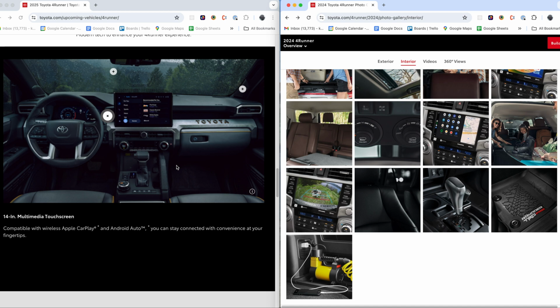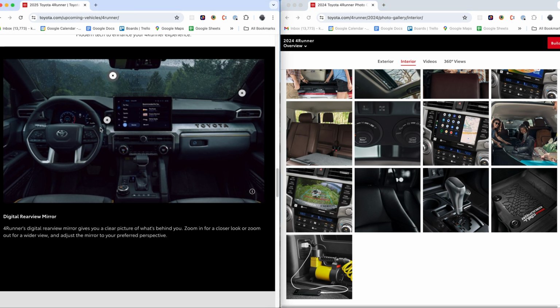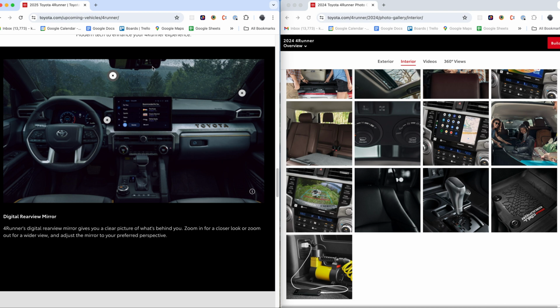Obviously, we're going to get a whole bunch of new USB chargers. I think that's great. And let's see what else. Still JBL audio, digital rear view mirror. I think that's awesome. I'm excited about that feature. We don't have that now. I think that'll be very helpful, especially if you've got your 4Runner loaded up to the brim on camping trips or long road trips, or you're moving cross country like I did and you can't really see out the back window.